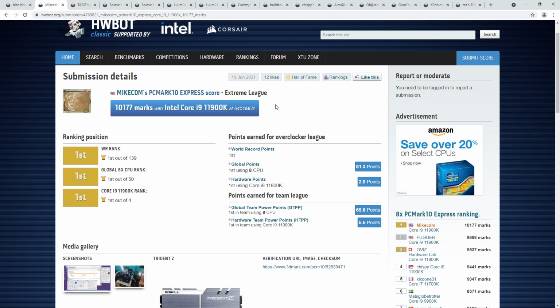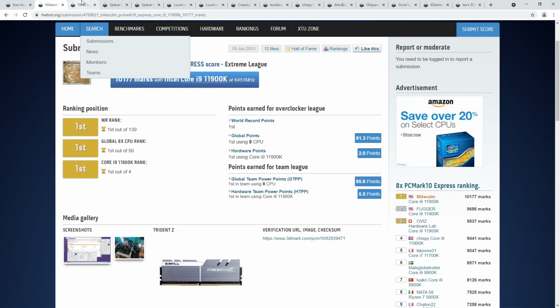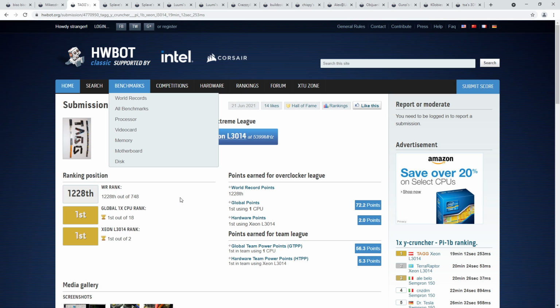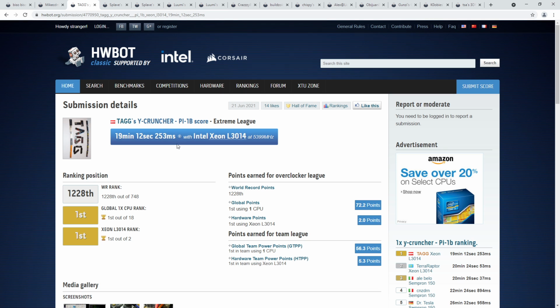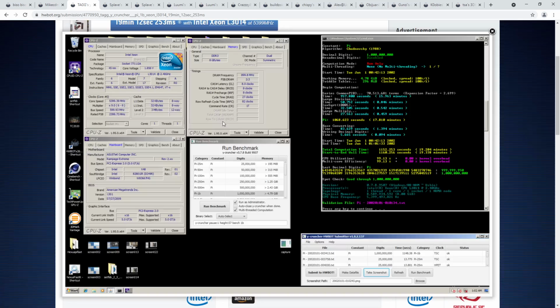Mark 10 Express. And let's move on to the next score, which is Tag's Y-Cruncher Pi 1 billion single core record using an Intel Xeon L3014. Now, this is an LGA 771 CPU, but you can apparently modify those to run on LGA 775 motherboards. So he's running it on a Rampage Extreme.